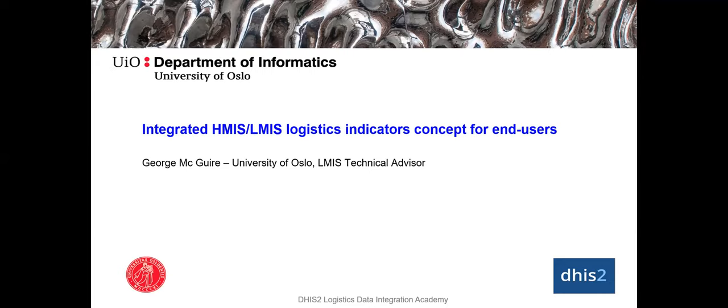So today I will build on what Scott started introducing yesterday on the WHO meta package and go into some more details on the LMIS. Just to be sure, logistics is my specialty, so I usually refer to LMIS, but of course we are always talking about HMIS and LMIS integration and logistic indicators concept for end users.